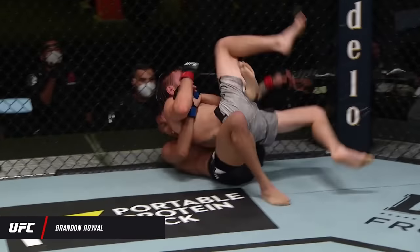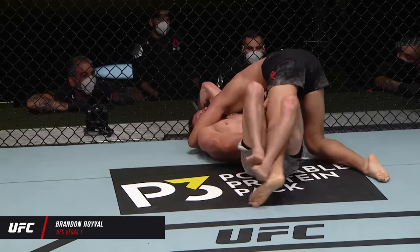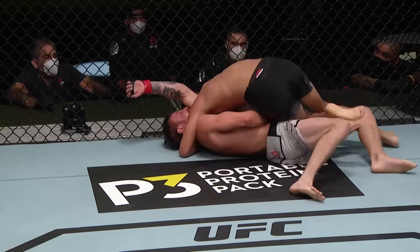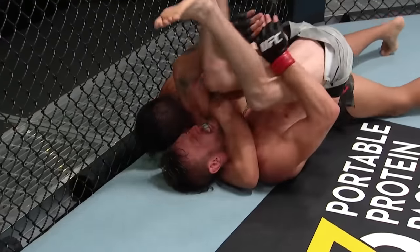Now he's in a solid position, but look at that. Two minutes to work. Look at these guys scrambling on the ground. Stop movement of Tim Elliott. It's so hard to deal with. He doesn't allow Royval to just get fixed in a solid position. Arm triangle. Look at this, and that's deep.